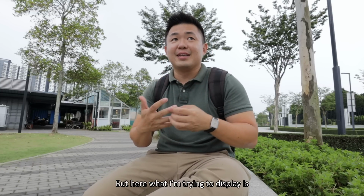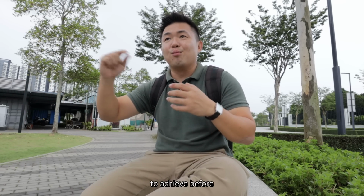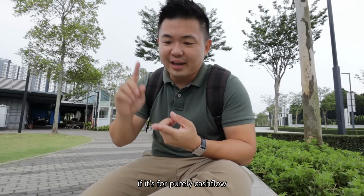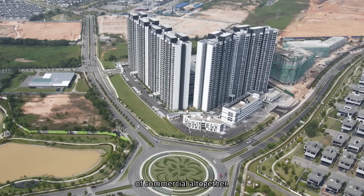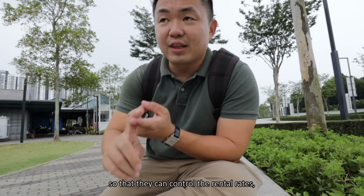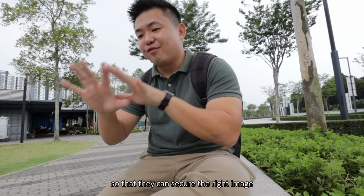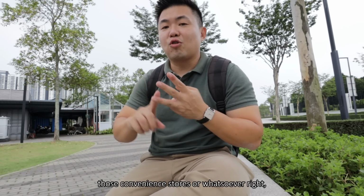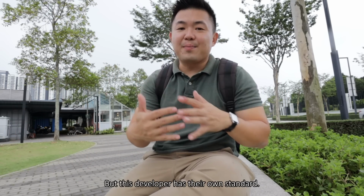But here what I'm trying to display is there are proper planning, proper milestones to achieve before moving to the other stage for the township. For example, like Huni Square, if it's for purely cash flow purposes or profitability purposes, I would have just sold the whole area of commercial altogether. But instead of doing that, they retain all units so that they can control the rental rates, they can control the program of the whole area, so that they can secure the right image for the whole township. If not, it's all going to be convenience stores or whatsoever, right? So not entirely ideal for township building, but this developer has their own standard.